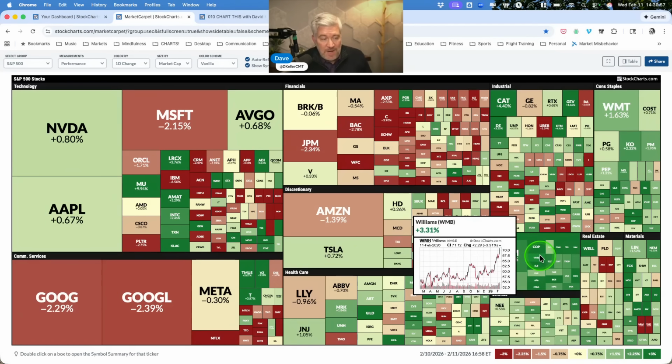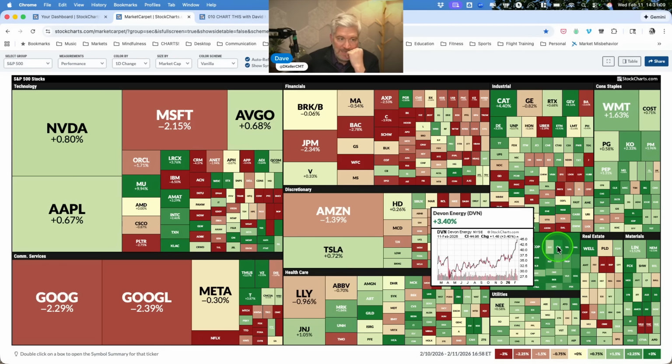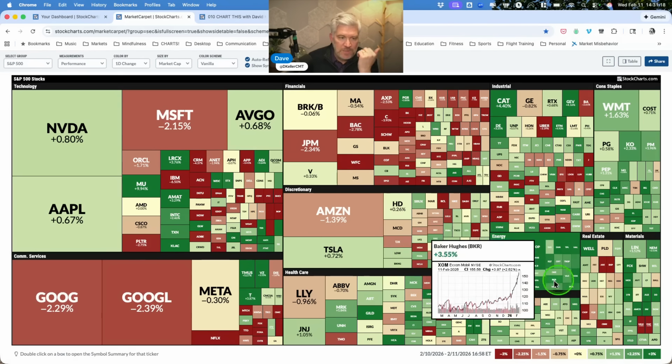The energy sector, right? This has been an area that, again, had been underperforming for so long. But look at pipeline stocks like WMB making new 52-week highs. Look at big integrated names like ConocoPhillips, COP, making new highs. Look at DVN, Devon Energy, making a new 52-week high today. So there's strength in pipelines. There's strength in a number of different groups in the energy sector.